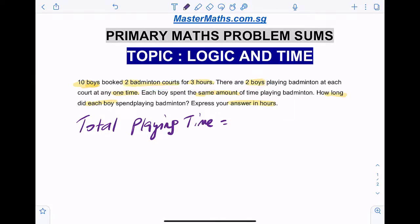So, total playing time for the boys will be 2 boys for each of the 2 courts and for a total of 3 hours. Total playing time is 12 hours, when you add up all of the boys' combined playing time.